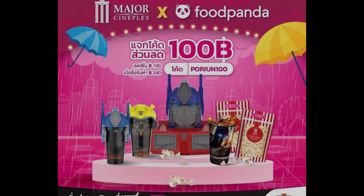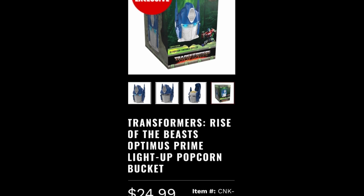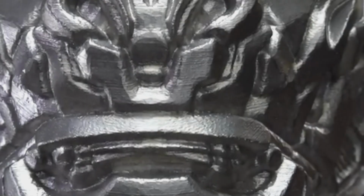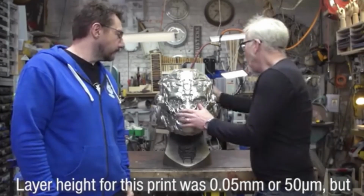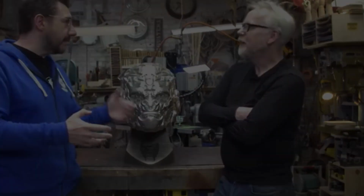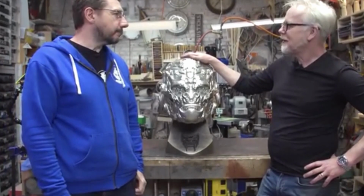This is Foodpanda. I'm not exactly sure where Foodpanda is. Comes with some more glow-in-the-dark stuff and all this, but they are selling on eBay right now these popcorn holders for about $24. I can only imagine that these will continue to go up in value. Another piece of, I guess this was just hype that they decided to collaborate with, but Adam Savage, yes, that Adam Savage, he had a YouTube video on Adam Savage's Tested, where they 3D printed a silver Optimus Primal head.